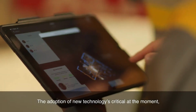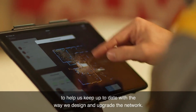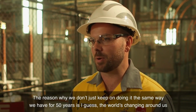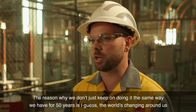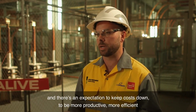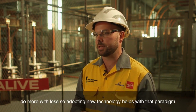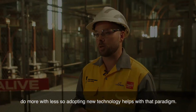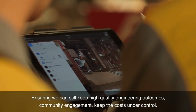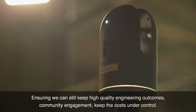The adoption of new technology is critical at the moment to help us keep up to date with the way we design and upgrade the network. The reason why we don't just keep on doing it the same way we have for 50 years is, I guess, the world's changing around us, and there's an expectation to keep costs down, to be more productive, more efficient, do more with less. So adopting new technology helps with that paradigm, ensuring that we can still keep high quality engineering outcomes, community engagement, keep the costs under control.